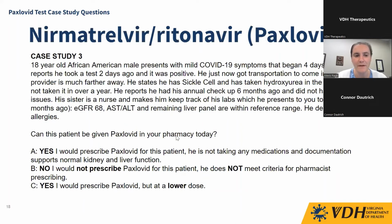Last case study. We have an 18-year-old African-American male who presents with mild COVID-19 symptoms that began 4 days ago. He reports he took a test 2 days ago and it was positive. He just now got transportation to come in, as his usual provider is much further away. He states he has sickle cell disease and took hydroxyurea in the past, but has not taken it in over a year. He reports his annual checkup was 6 months ago and did not have any other issues.